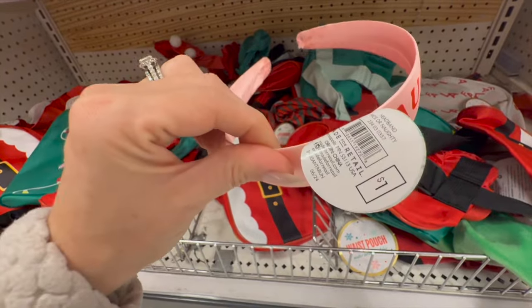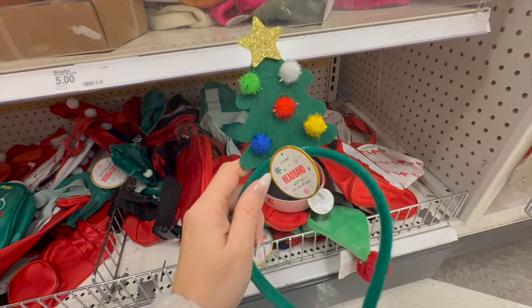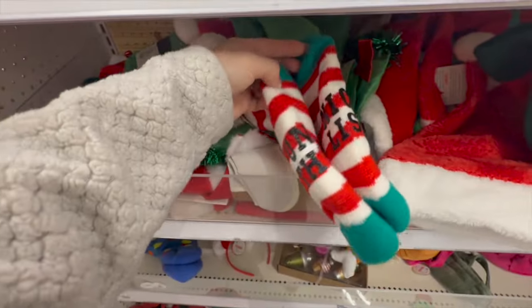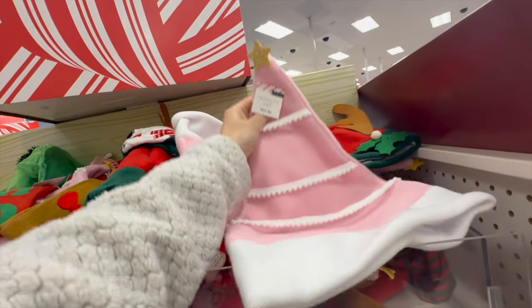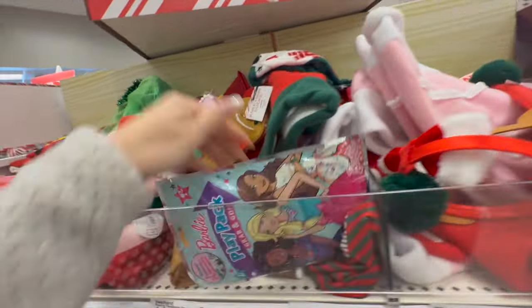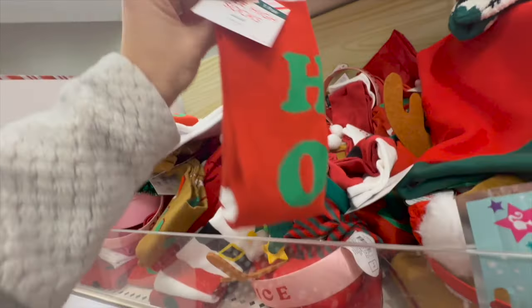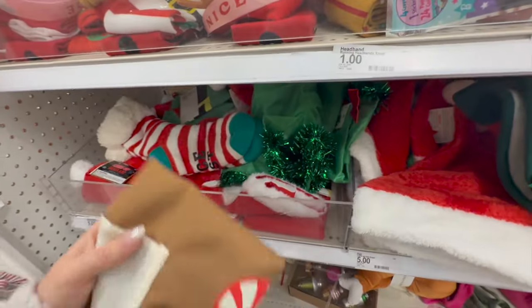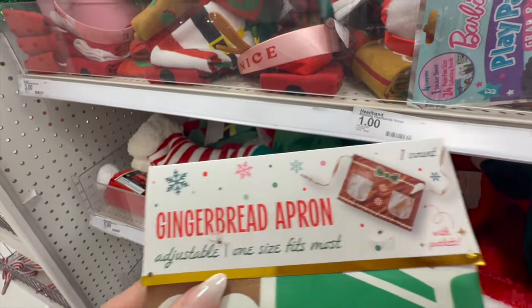And then also I noticed another headband for $1, and this one was cute. It said naughty on it. I don't know if they have one that says nice, but I didn't see it. They had these really plushy socks that say on the nice list. I love plushy socks. I always collect those. My feet are always so cold in the winter. And then they had this cute tutu apron, and they have another one I'm about to show you that's like a gingerbread style one, but it's just for your waist. So I thought that one was really cute.